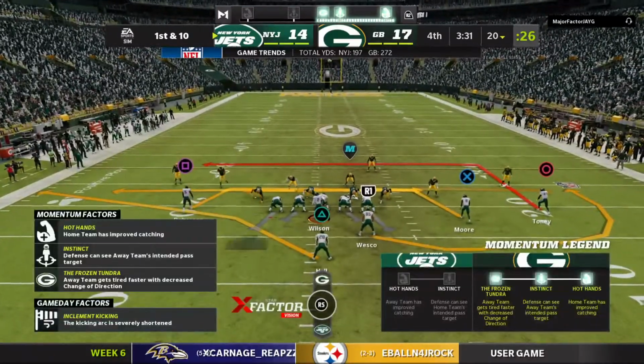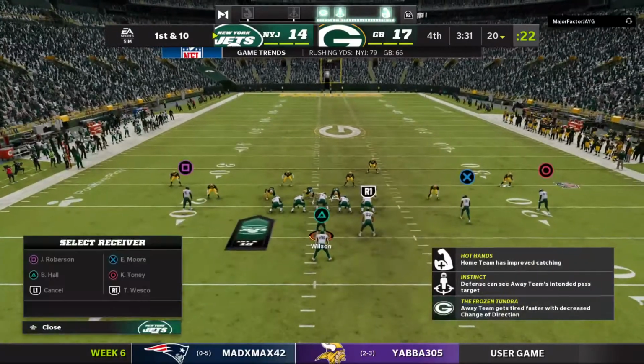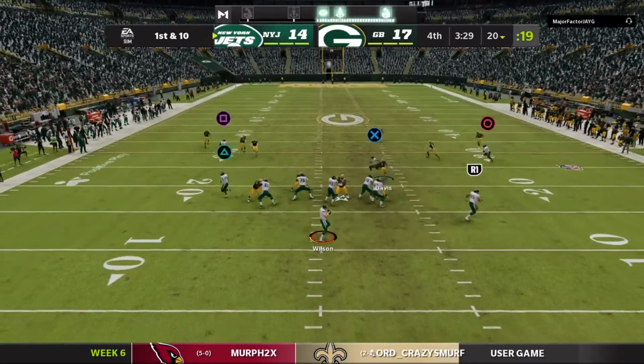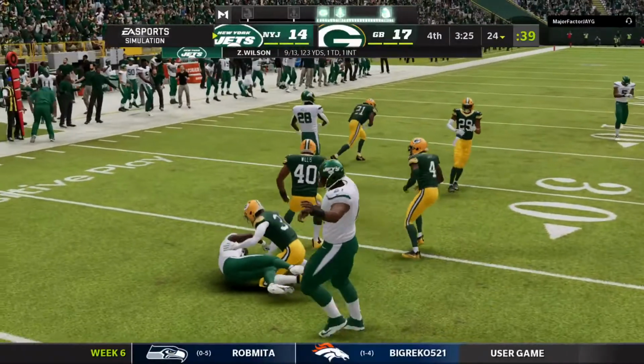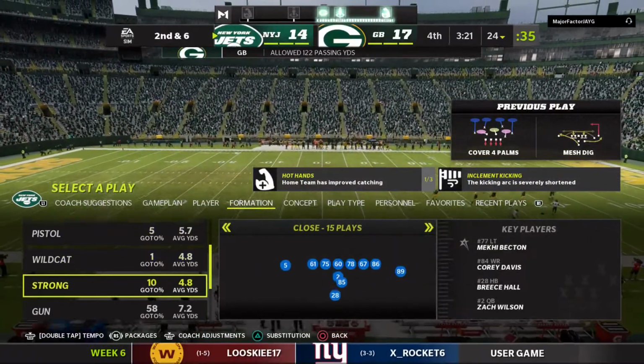Jets offense coming up now to start their next drive. And now they find themselves trailing following the field goal. Still a good amount of time in this fourth quarter, but this drive very well could determine the outcome of this ball game. And he's got the hook up to Moore. And he's brought down at the 24 after a gain of 4.